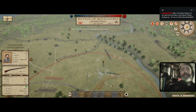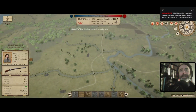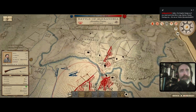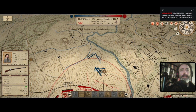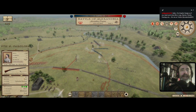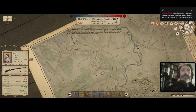But this is just the way the Union commanders, the Union AI fights. And to me, that's not a compliment. What's the name of this? Lightburn? Burnside and Lightburn. So we have 2 brigades in the center, marching and counter-marching, making themselves a target. Maybe Burnside feels like, look how many troops I have. I can waste 2 brigades. I don't even care. It's just the way it is every single battle.